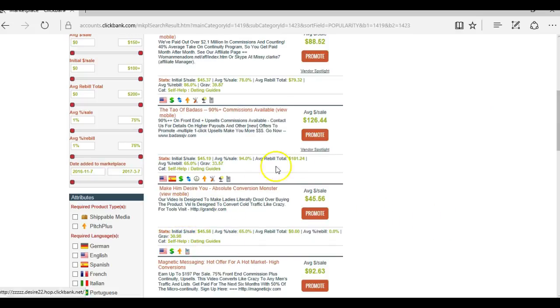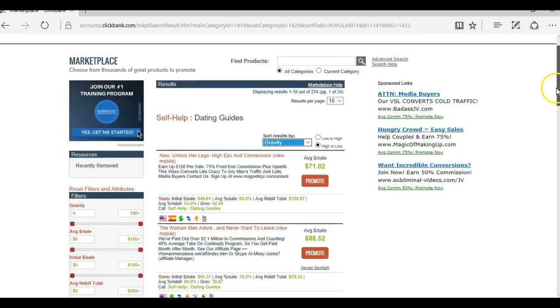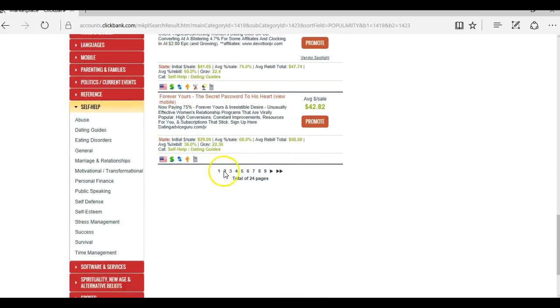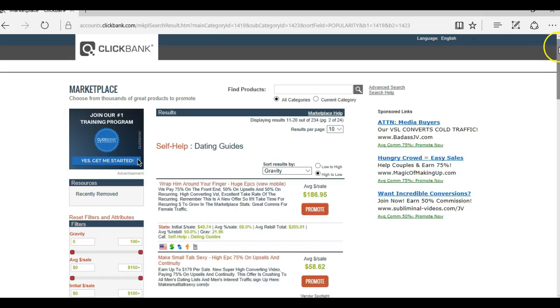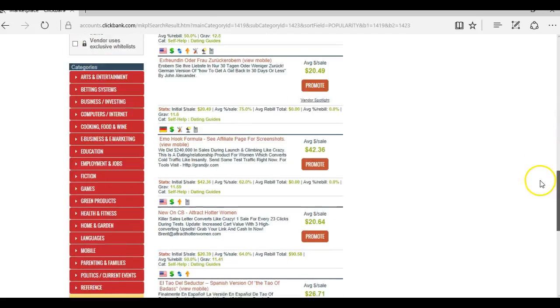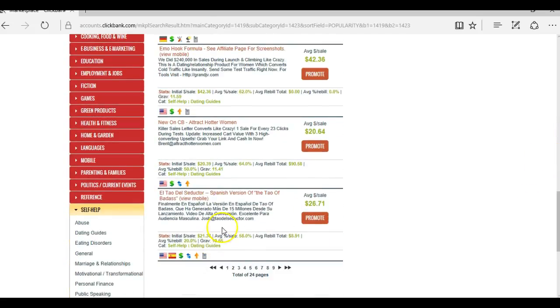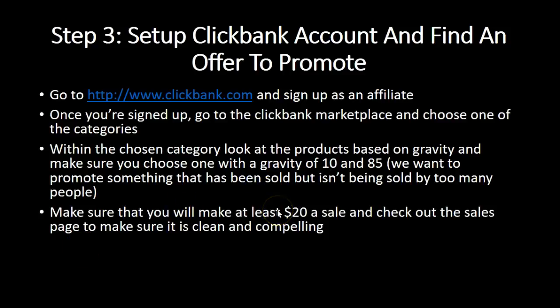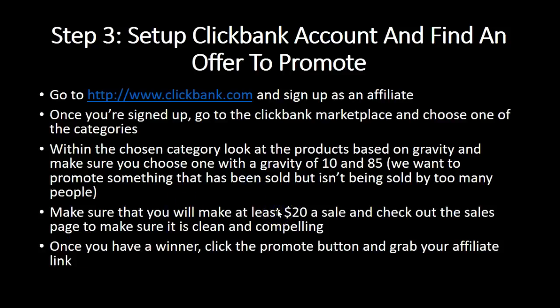So this one's 30.998. All right. You can even go as low as 10, like I said, 10 as the lowest. As long as it has 10. Now, there's other factors we want to look at. So, make sure that you'll make at least $20 a sale, and check out the sales page to make sure it's clean and compelling. Once you have a winner, click the promote button and grab your affiliate link.